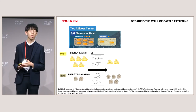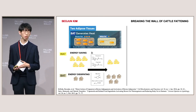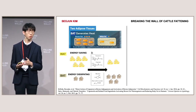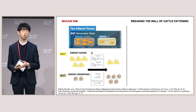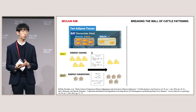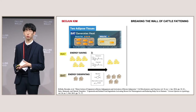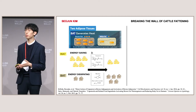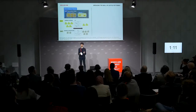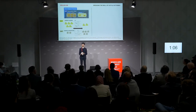So we formulated a hypothesis that inhibiting the brown adipose tissue will increase the feed efficiency. And according to the researchers, researchers could control the development of brown adipose tissues using some factors. And one of those factors was food ingredients, such as capsaicin, as you can see in the picture. These ingredients activate the brown adipose tissue and deactivate the white adipose tissues. So we formulated a hypothesis that if we prevent the exposure to these food ingredients, we can inhibit the brown adipose tissue and increase the feed efficiency.